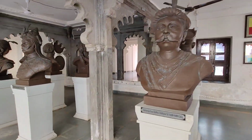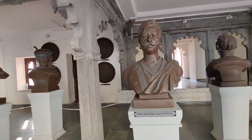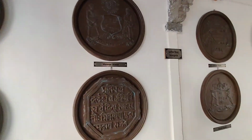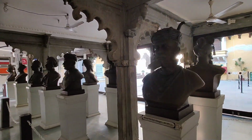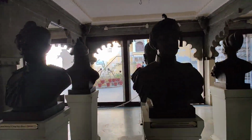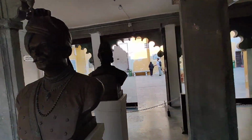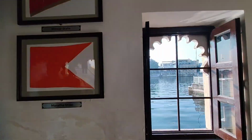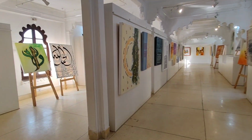Coins and Statue Museum has a display of statues of different kings. One side of the room is dedicated to different coins during the king's era, and the other side are the flags. This room is dedicated for beautiful painting display.